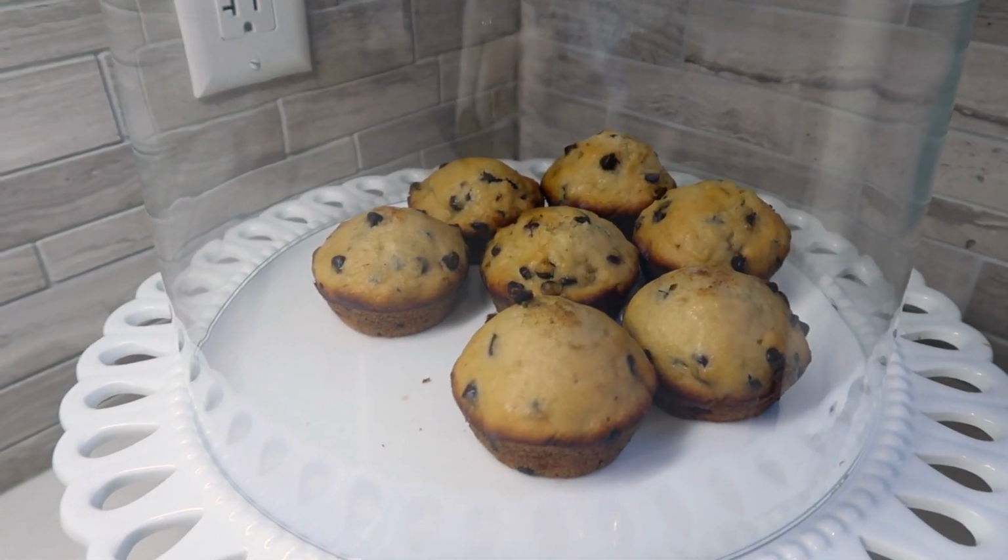I'll show you what we made. Some yummy homemade banana chocolate chip muffins. This is a really easy breakfast for my kids. I had been buying store-bought muffins for a long time, and we're trying to eat more clean. I eat really clean. I find it helps with some of the digestive issues I have. Some of our kids have sensitive bellies too.